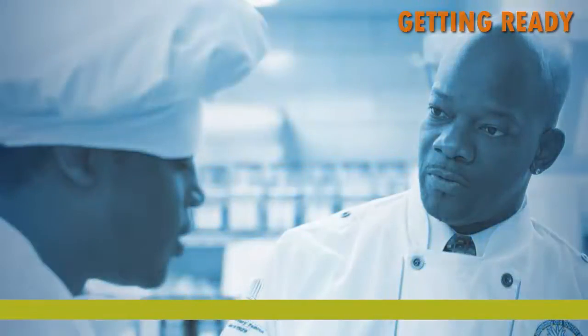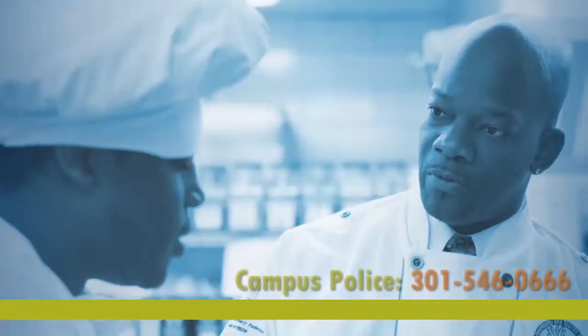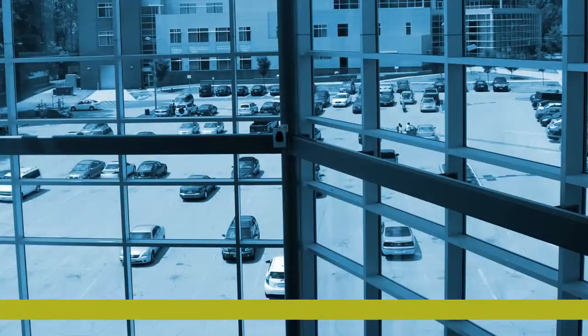Getting ready. To get ready to teach, you will have to take care of some details, like how to park your car and get into your classroom and office. Your supervisor, manager, department chair, or program coordinator will issue your office and/or classroom keys and key cards. If you need assistance with entering a locked classroom or locking a classroom door, please call Campus Police at 301-546-0666. To receive a parking pass, credit adjunct instructors must request one from their department.